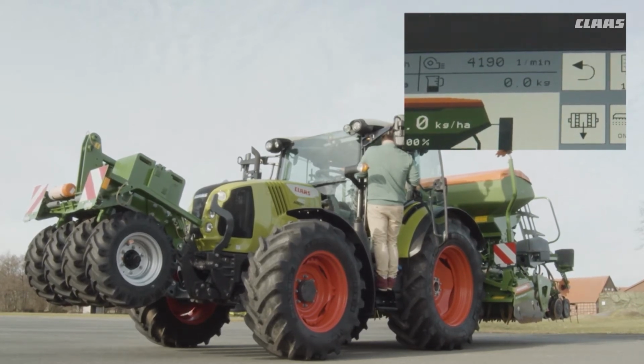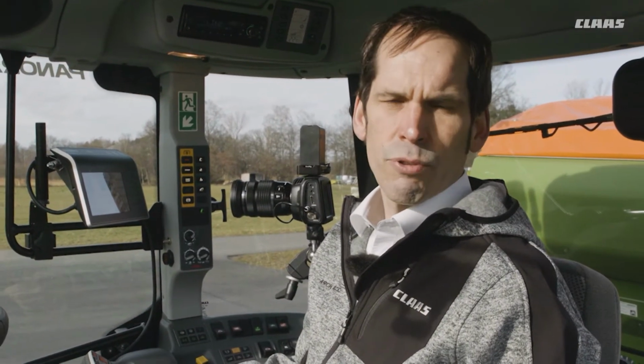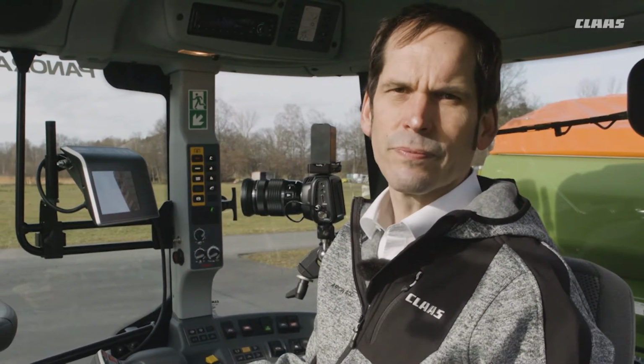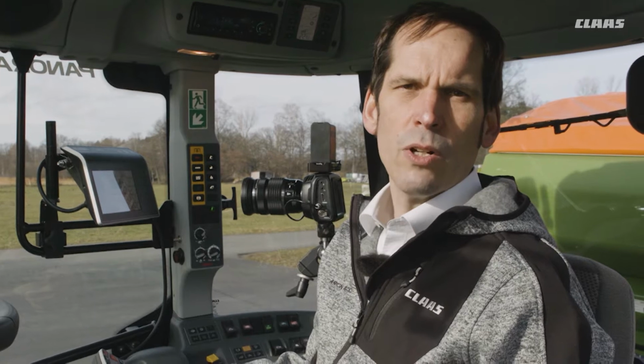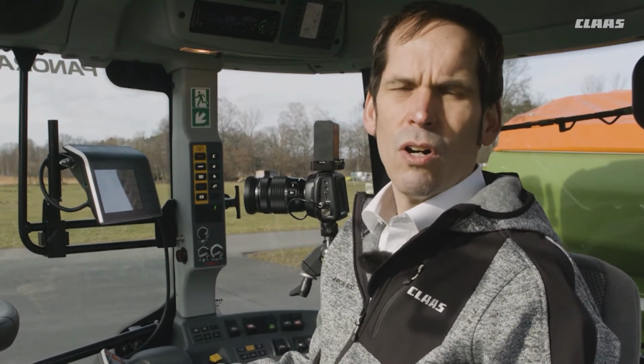Even if the hydraulic demand is very high, the hydraulic fan stays stable, even if we are driving with only 1,300 engine revs. Which other tractor in its class can do that? This will allow you to drive with a wider implement or drive even faster.